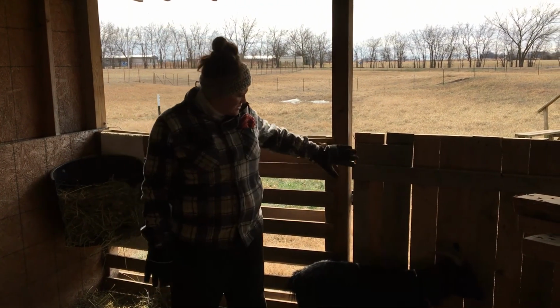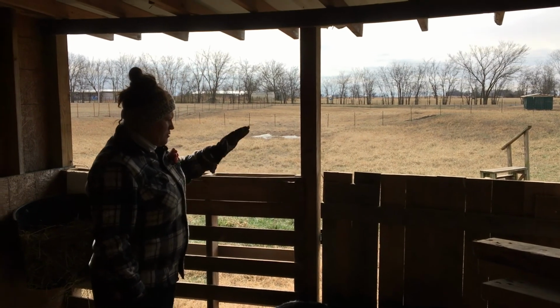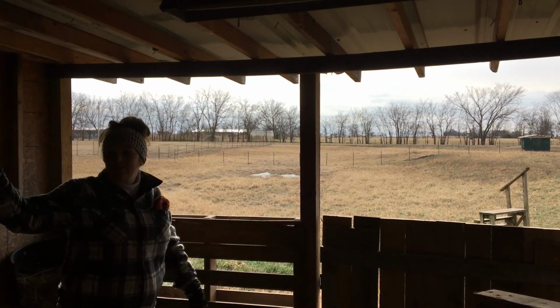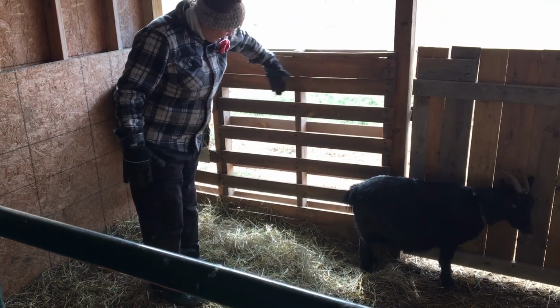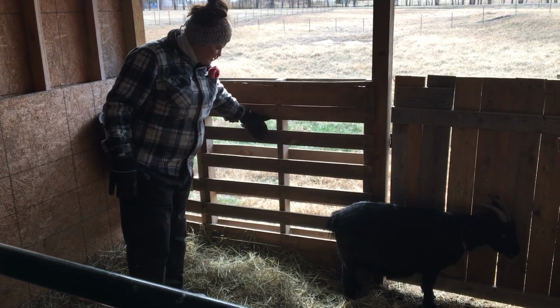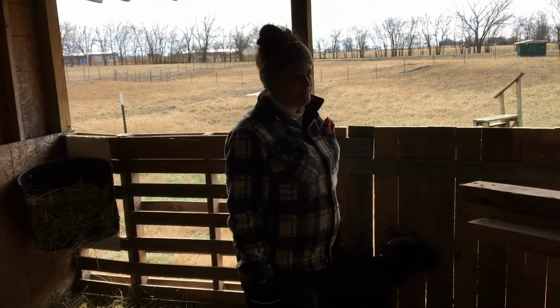So we fixed this door where she'd broken through, replaced it with something more sturdy, and now we're going to put in our Dutch doors like we did in the other two stalls. So we'll have four Dutch doors to make. And then we're gonna go ahead and put panels on the face on the outside of these pallets to also protect them from the temperature and from the wind.